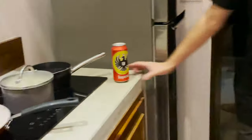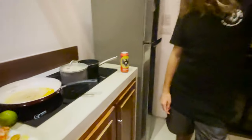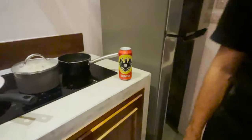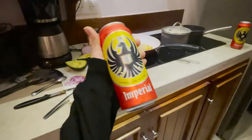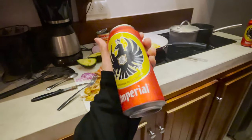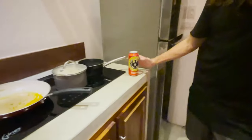We need to talk about this bad boy right here. You guys, if you've been to Costa Rica, you've probably seen this logo everywhere on every business. Okay, listen, how many times have we seen that logo? At least a million times. This is Costa Rican beer. Now, I don't like to drink, not my thing, but we gotta try it. We need to see what the hype is all about with Pura Vida. Imperial!